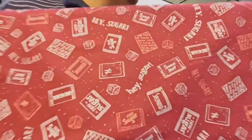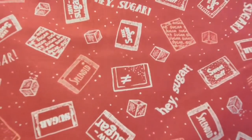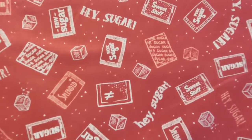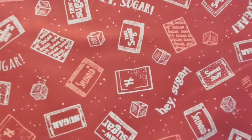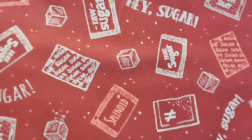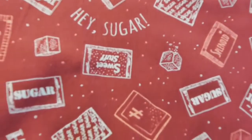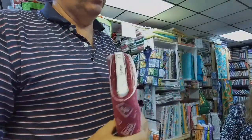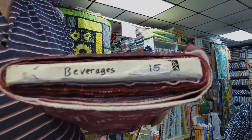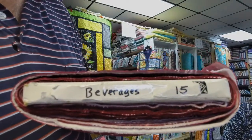This is bad for you here, so pay attention and buy it quick. We got sugar packets here, okay? And then sugary sayings. Hey, sugar, raw sugar, sweet stuff, all kinds of flirty kinds of words in there. And so sugar packets on this purple thing here. So the general idea is this is in Beverages. We should put it in Valentine's. For those of you who do sweet tea and things.